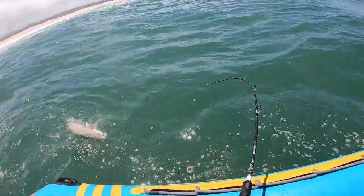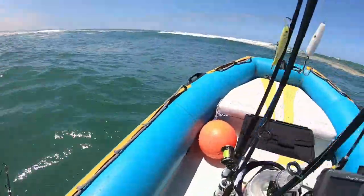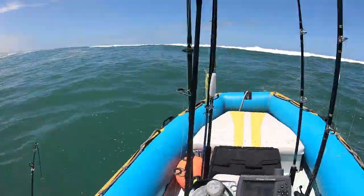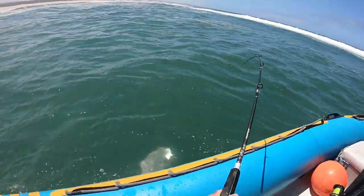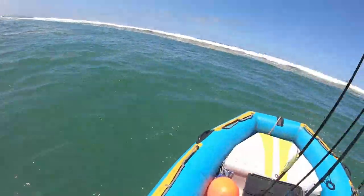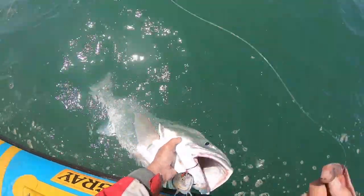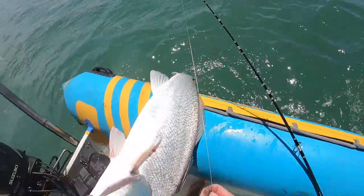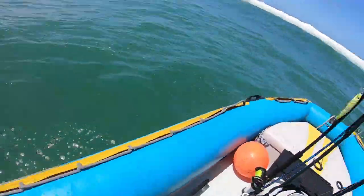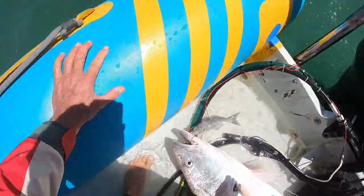Oh, very fat fish, very broad in the body. Just pulling it out a bit. Hanging on here with one hand. Beauty. Yeah, no, this is a bigger fish. He's just lying in the water here. Let's get this hook out.